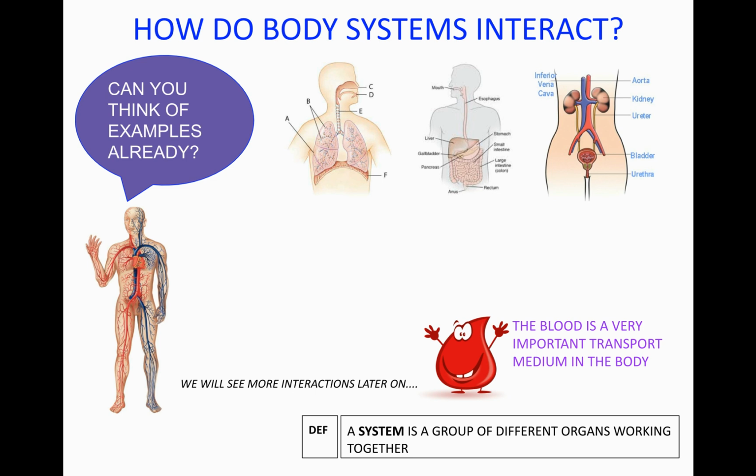and is exhaled then out through the mouth. The digestive system interacts with the blood because the food comes out of the small intestine, and we know that that goes into the blood. Remember, we said that that is carried around to each of the cells, as each cell requires food. And finally, we have the urinary system, which interacts with the blood because the blood carries the urea, which comes from the cells, down to the kidneys to turn it into something called urine. And I'm sure you're all familiar with that.